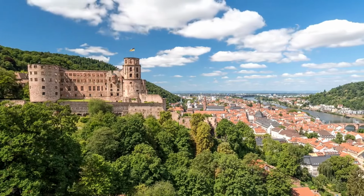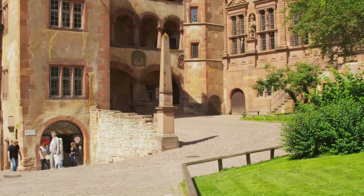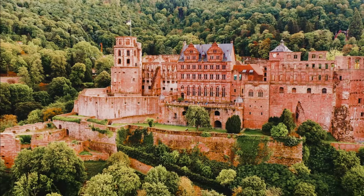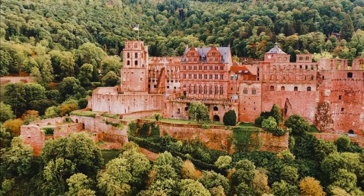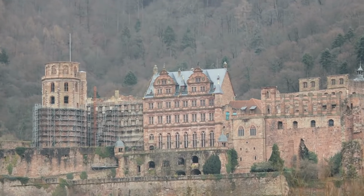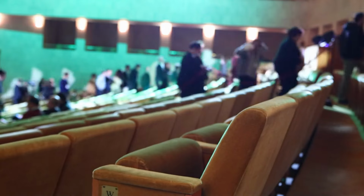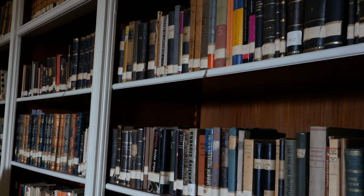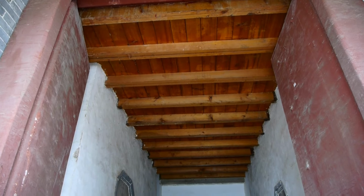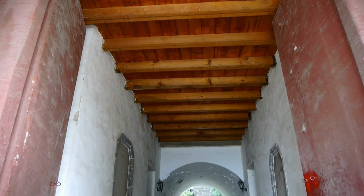The Old University Building, with its intricate facade and grand halls, stands as a living monument to Heidelberg's academic legacy. Constructed in the early 18th century, its Baroque style reflects the cultural and intellectual vibrancy of the era. Inside, visitors can explore ornate lecture halls, libraries brimming with rare manuscripts, and ceremonial rooms where illustrious figures once gathered to discuss ideas that shaped the course of history.